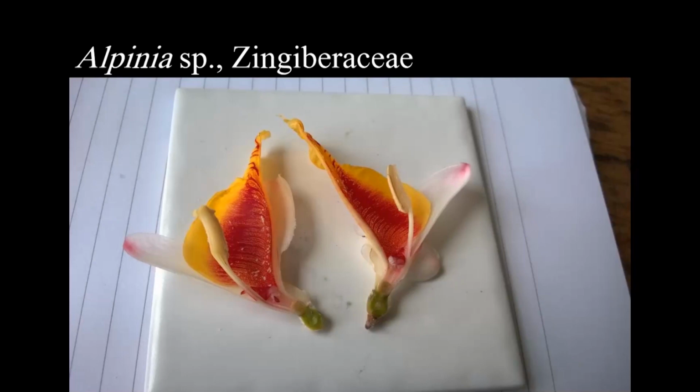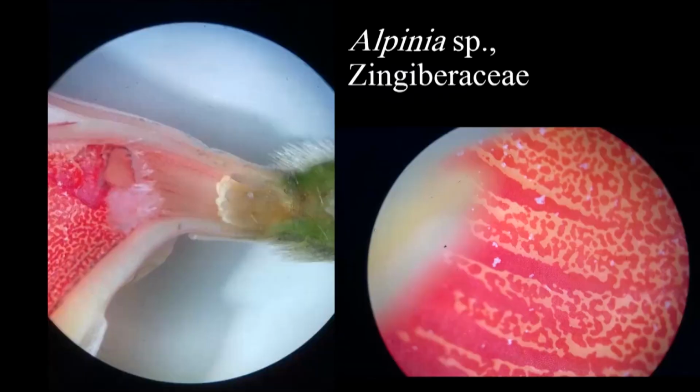Or you get these kind of weirdo guys, things in the Zingiberaceae, the ginger family. They've got these weird asymmetric flowers, and you've got to figure out what's what and where the rest of it went. And you look at it under microscopes, like, oh look, I do believe that's a nectary, and there's some pollen.